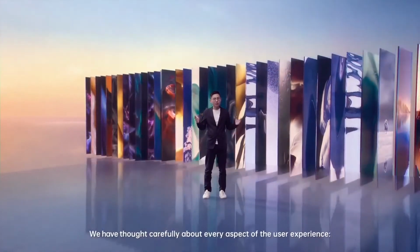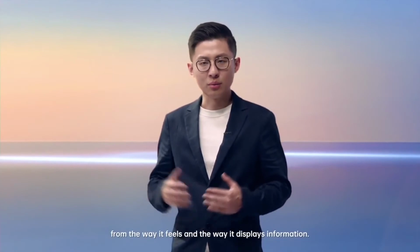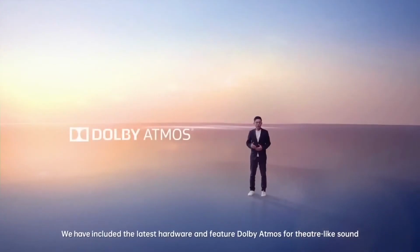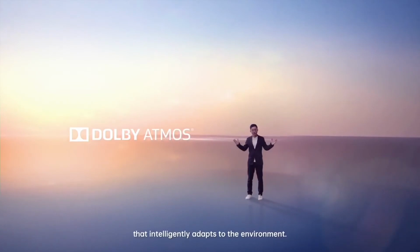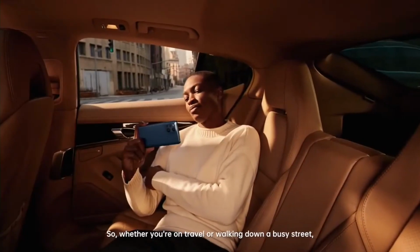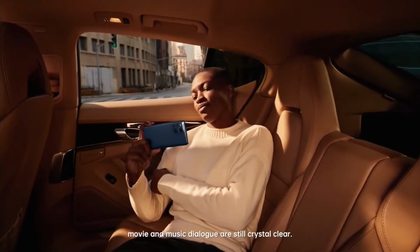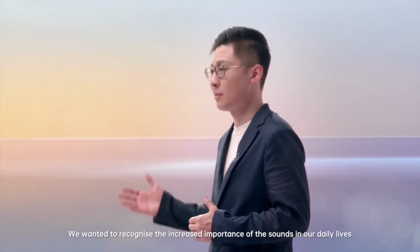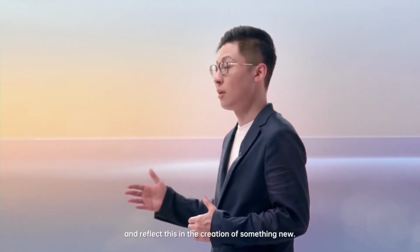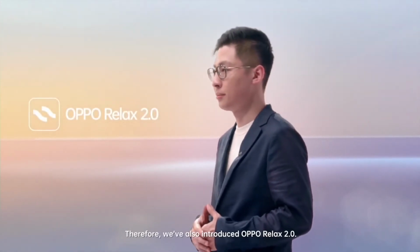We have thought carefully about every aspect of the user experience, from the way it feels to the way it displays information. We have included the latest hardware and featured Dolby Atmos for theater-like sound that intelligently adapts to the environment. So whether you're traveling or walking down a busy street, movie and music dialogue are still crystal clear. We wanted to recognize and increase the importance of the sounds in our daily life and reflect this in the creation of something new. Therefore, we have also introduced Oppo Relax 2.0.